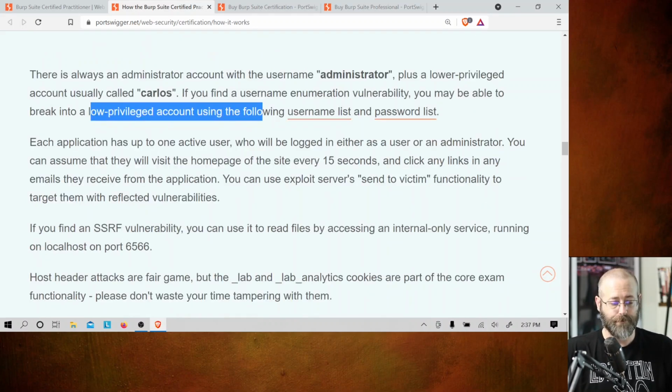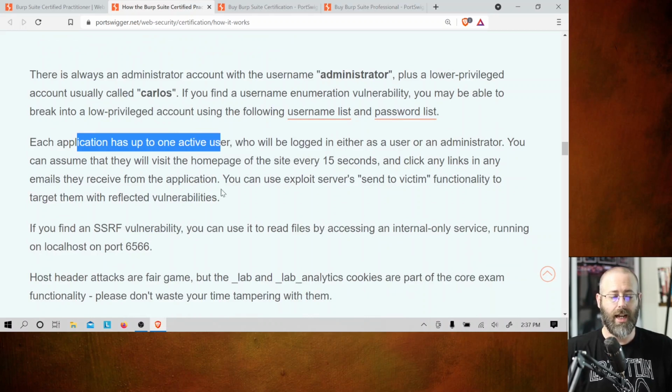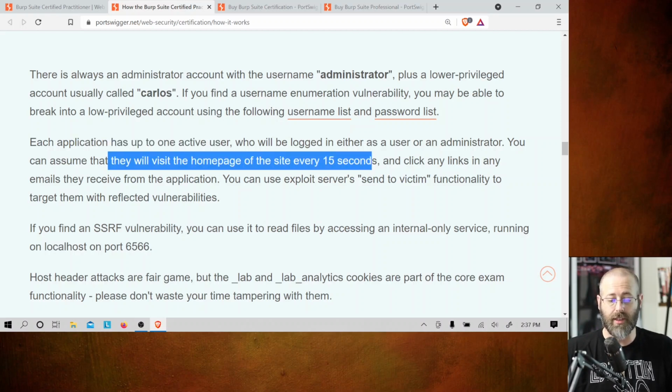I like it. Each application has up to one active user who will be logged in either as a user or as an administrator. You can assume that they visit the homepage every 15 seconds. All right, so what am I thinking here? This is going to be session hijacking stuff because I'm going to be intercepting. They talked a lot about XSS and SQL injection and things like that already. So maybe there's a cross-site scripting vulnerability where I do a session hijacking attack and steal cookies, session cookies. Use that to impersonate, log in, bam, I'm good, right?